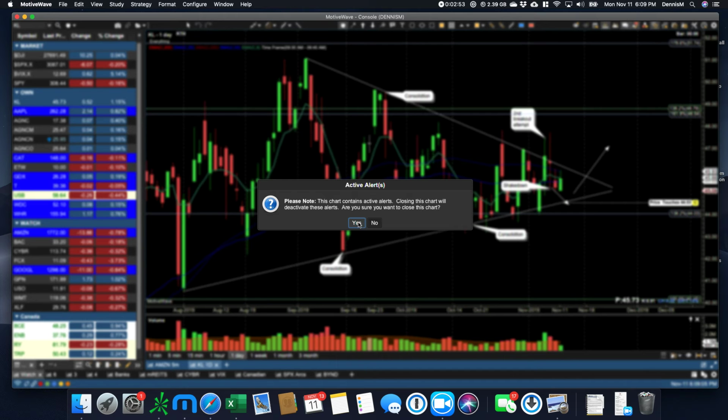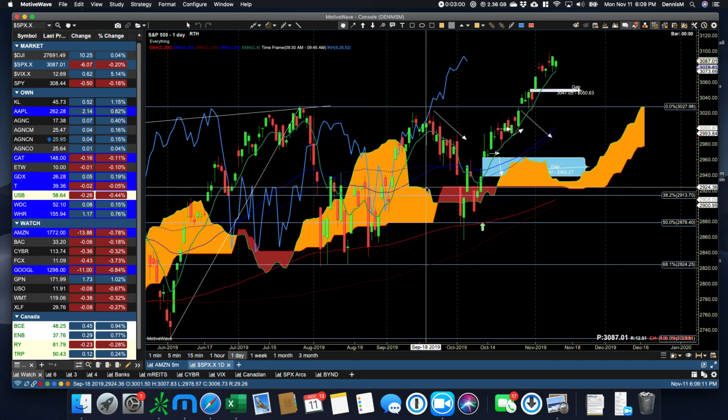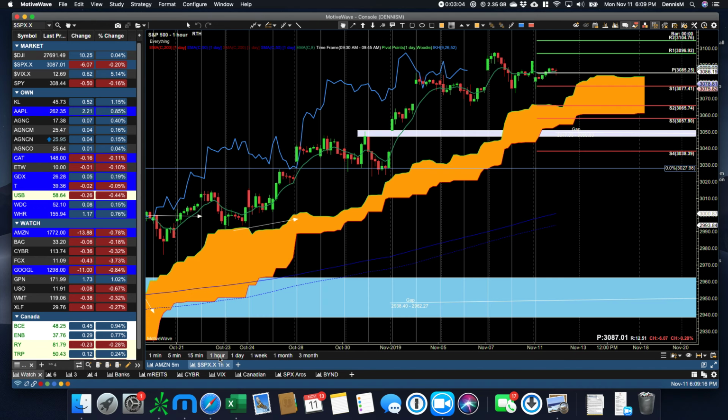So let's look at the S&P. The S&P bounced off of the 8 EMA. We don't see too much from a Chikou span point of view. Let's look at it from another time frame. The 1 hour looks like it's been support, but we've got this gap in the 1 hour. And we're going to have to watch tomorrow and see where we are by 9 in the morning and see if this Chikou span can avoid this gap and stay under the candles.